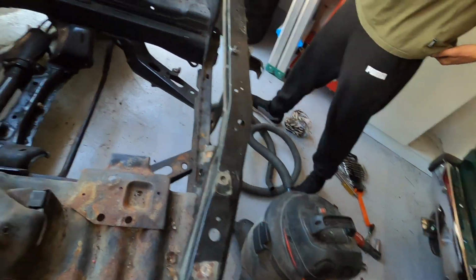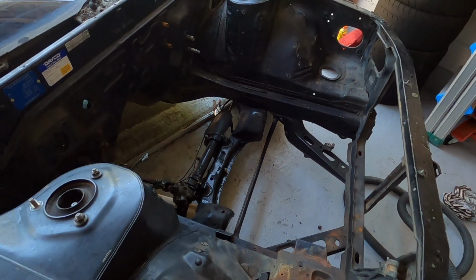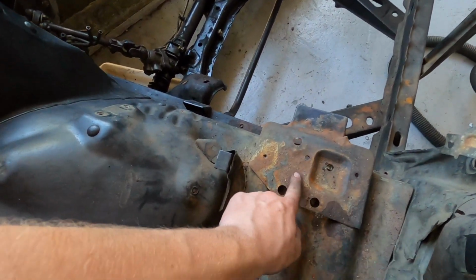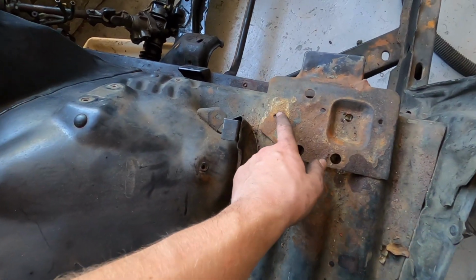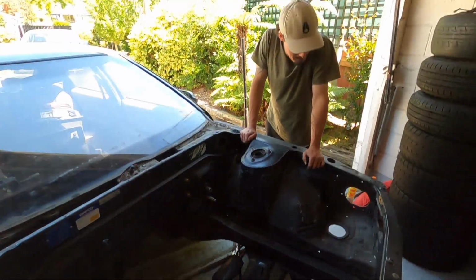So we've just got the shop vac out. We're going to just vacuum up all this, go over the whole engine bay, give it a quick vacuum, make sure most of the dust and stuff is out. She's all clean. I'm probably going to take this battery tray out, just get the grinder out and grind back the spot welds, and that'll just pop off. And then we'll clean this thing up, start prepping it for paint.